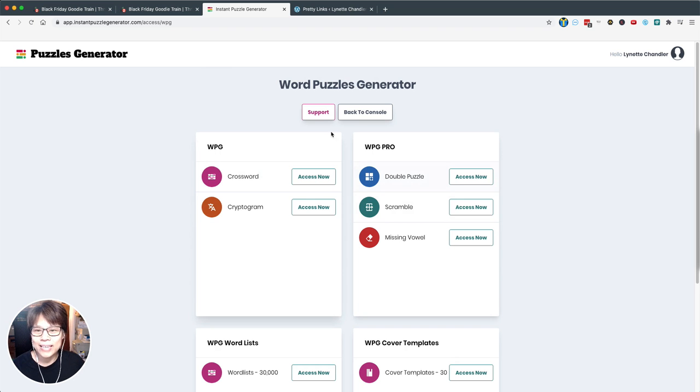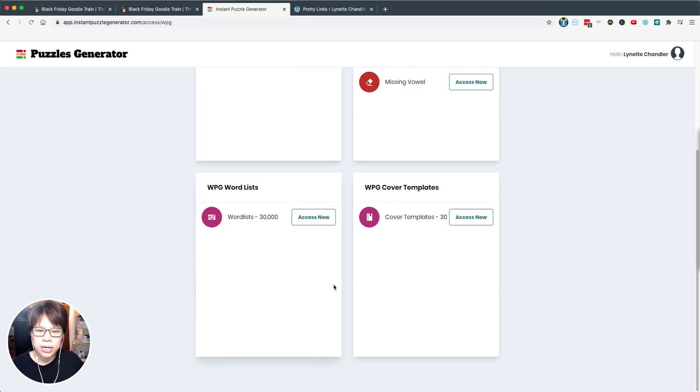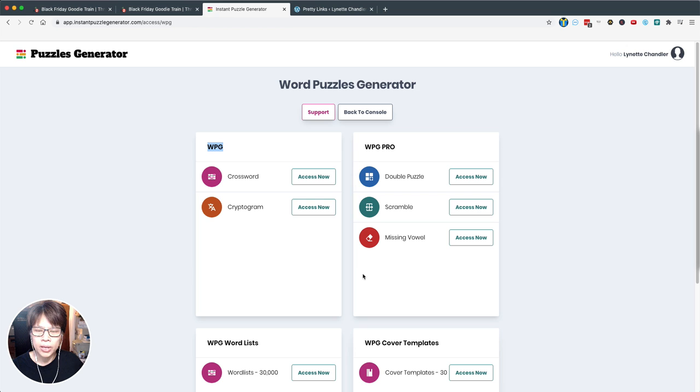As you see here, I have access to the WPG, the Word Puzzle Generator, which is $27, and I also have access to the Pro. The Pro is an upgrade, and I apologize because I didn't really look at the pricing, but I will definitely mention it in the email. When you get the Word Puzzle Generator for $27, you get access to create these two types of puzzles, and at the bottom they also have upgrades like done-for-you word lists, so that you don't have to do them yourselves, and I believe cover templates. I don't think these come with it, or maybe they come with one set. I'll have to look through all that.